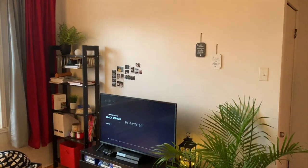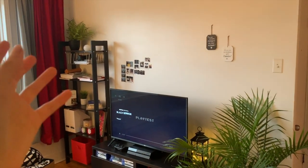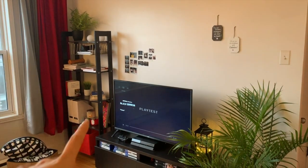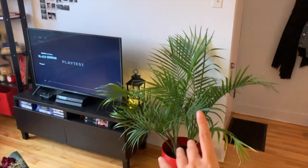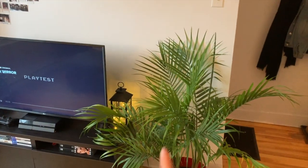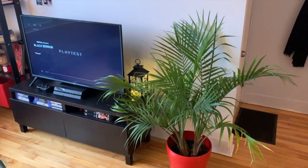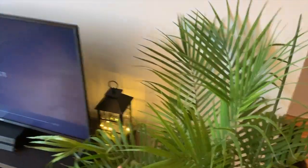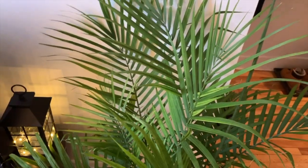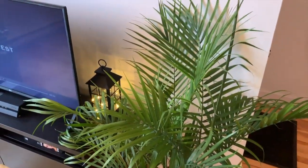So here we have the TV space and my bookshelf. This is where I put my university stuff and books and stuff. Very random. This is actually a plant that my aunt got me as a gift when we moved in. She knew I really wanted a plant and she got me this one. Isn't she the cutest? And I really love it. I've been taking care of it a lot. It's actually a palm tree. It's really beautiful. It just warms up the place in general.